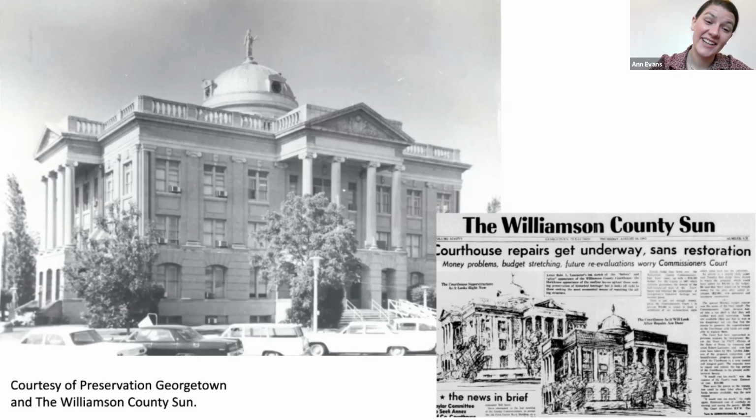They basically jackhammered off several terracotta pieces. They littered the courthouse lawn with them. Citizens, just people in Georgetown, came and picked up chunks of putty heads, which are like these little cherub-looking angel decorative statues, and took them home and put them in gardens. It was quite a scene. So it really changed the way that the courthouse looked for a long time.